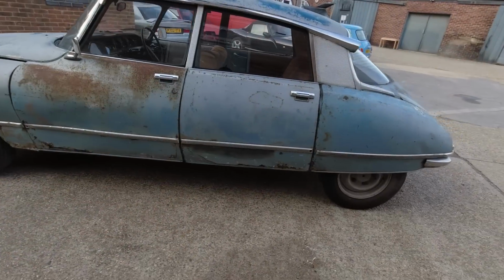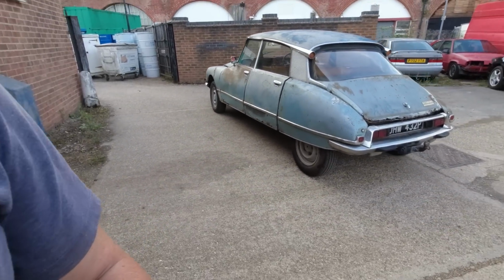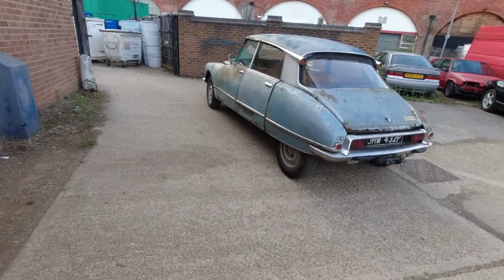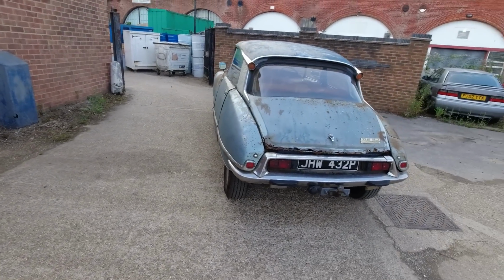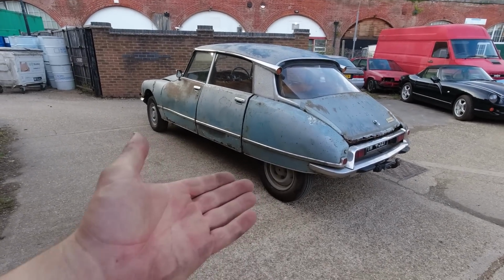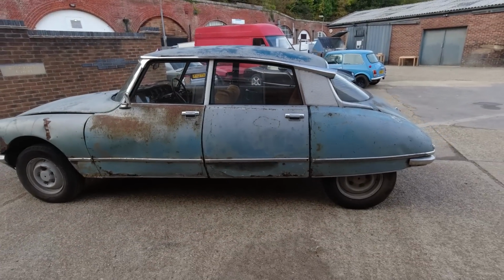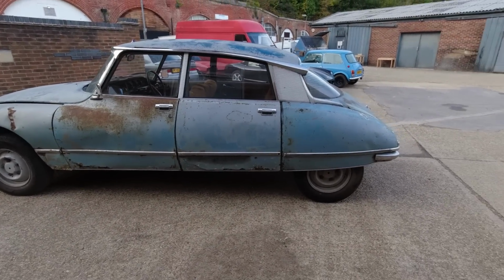Oh God. I don't know if I've mentioned this, but I actually own an SM as well. And the SM is a DS on steroids. But one thing you can't take away from the DS, even with an SM, is the DS-ness. Is it one of the best looking cars ever made? It probably is.